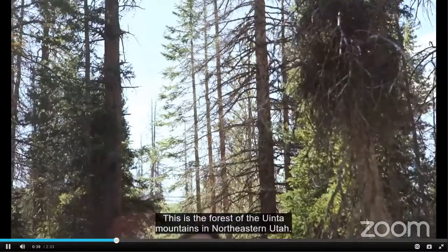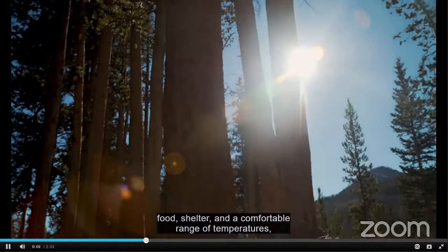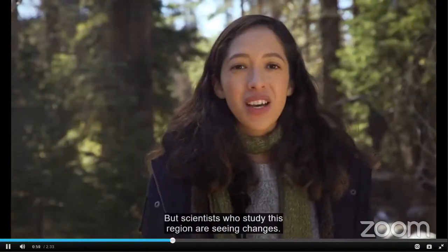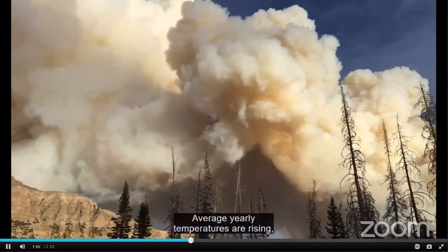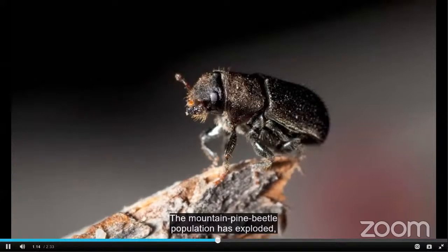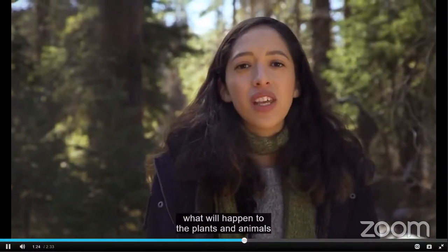This is a forest of the Uinta Mountains in northeastern Utah. Like my neighborhood, this place gives its residents the things they need. Food, shelter, and a comfortable range of temperatures and precipitation. When things like the food supply and the climate are stable, the plant and animal populations here stay roughly the same. But scientists who study this region are seeing changes. The system is not stable. Average yearly temperatures are rising, and the type of precipitation is changing. There are other changes too. The mountain pine beetle population has exploded, and lodgepole pine trees are dying at a faster rate than ever before. With all this instability and change, what will happen to the plants and animals that live in this forest?